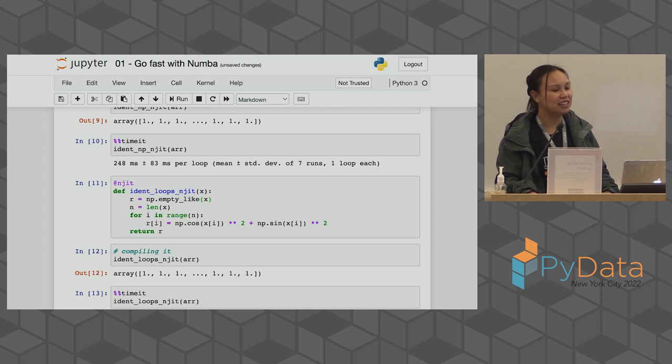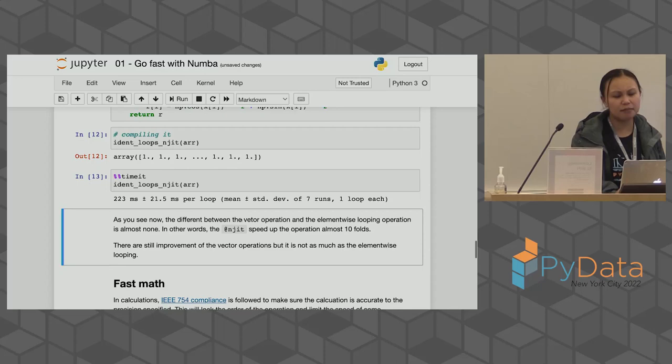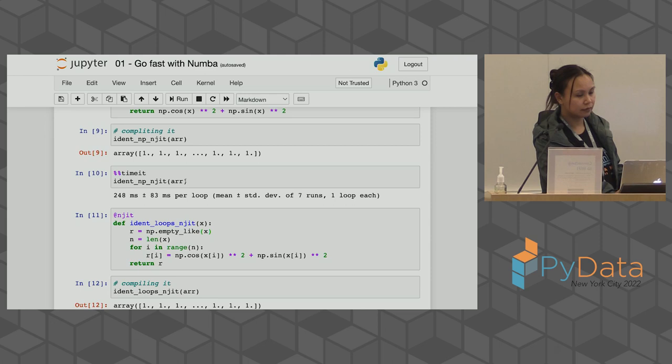So you may be able to take advantage of it if you have a lot of loops. If you can't do a vector operation, you can only do element-wise operation, this is the time that Numba may be able to help you. But it does seem that the plain vanilla vectorized NumPy is roughly the same speed as the Numba looping.